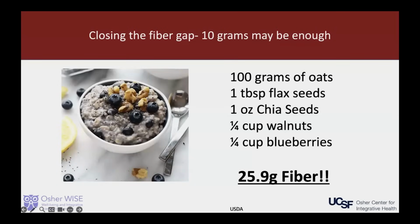And if you're feeling particularly interested in taking your oat game to the next level, what I recommend to patients when I see them in clinic is to take their oats and add a tablespoon of flax seeds, an ounce of chia seeds, a cup of walnuts, and a cup of blueberries, resulting in essentially your entire daily value of fiber. You can get 26 grams of fiber in this.